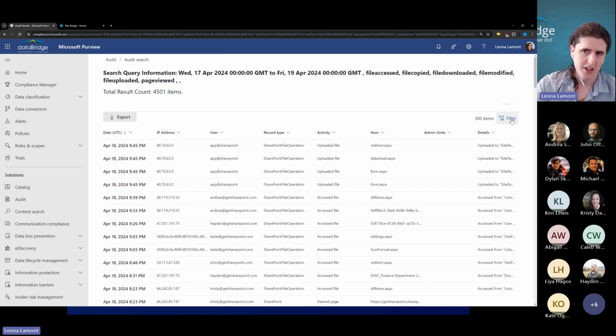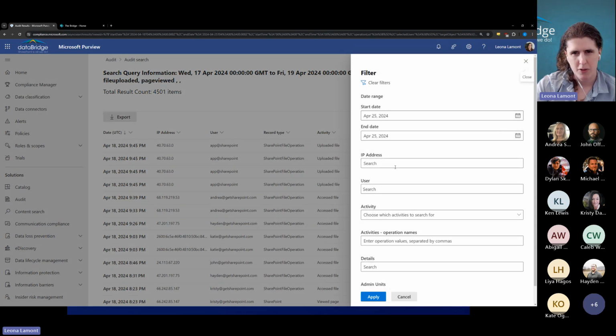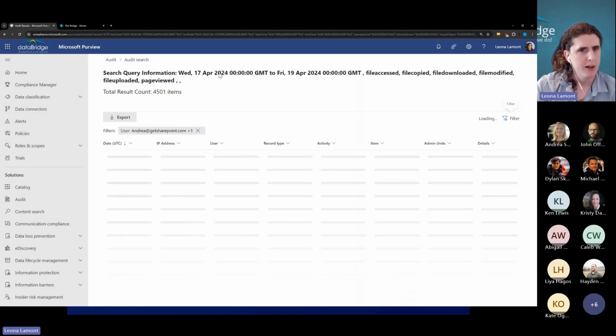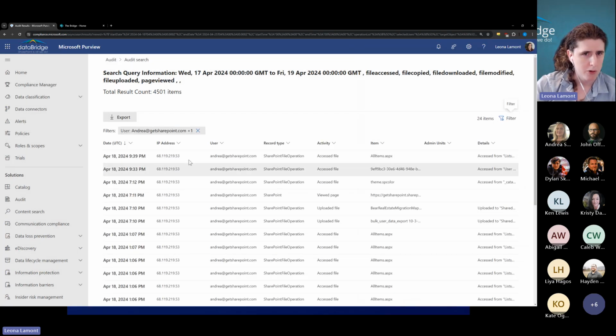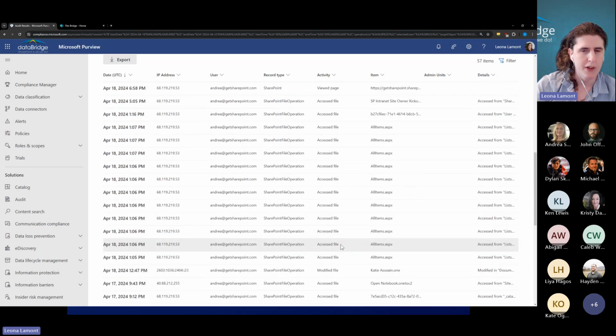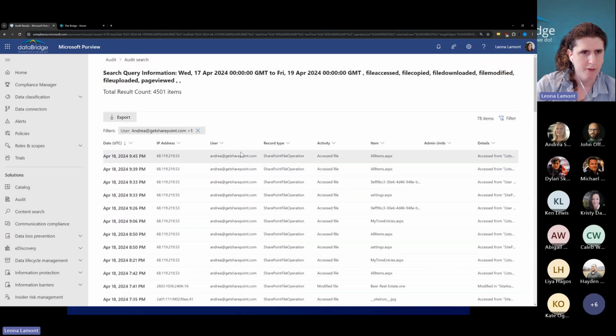If you want to, you can also filter here to say, realistically, I'm looking for things that Andrea did. Let's say in this use case, I can go ahead and hit apply, and it will then filter down the result specifically to Andrea. And again, I can keep on scrolling, and we see all the actions that Andrea performed during that time frame.